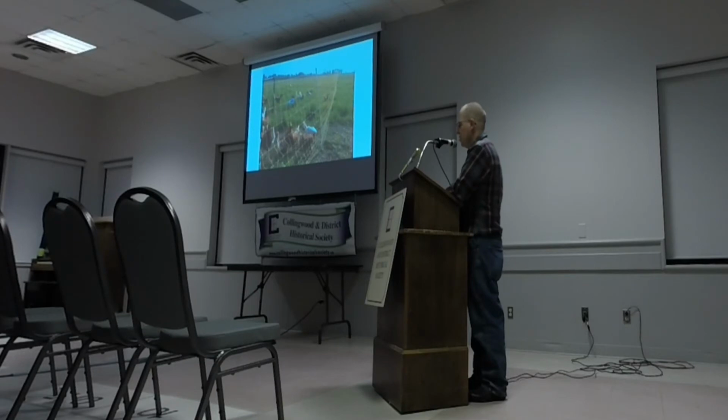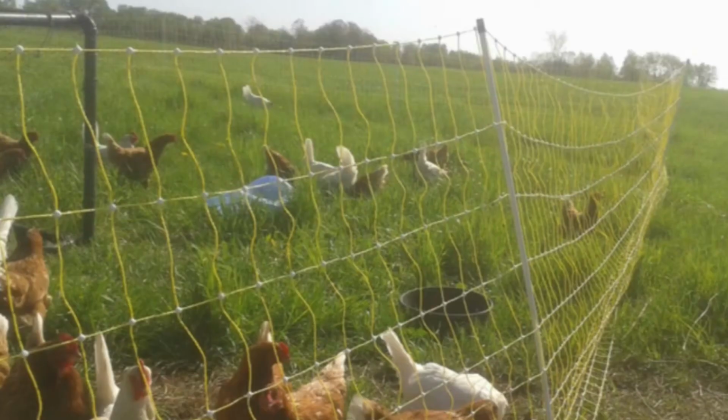They're an omnivorous animal. They will eat insects, worms, bugs, as well as frogs. We've had them capture frogs and chase snakes around. They will eat plant matter as well. I've seen them eat grass seed, clover seed, and alfalfa seed.